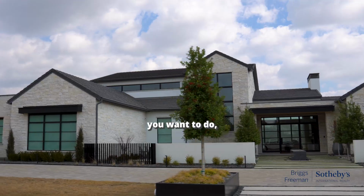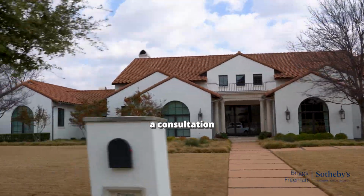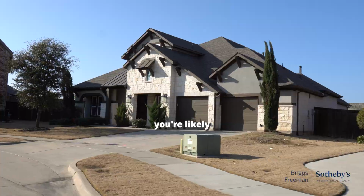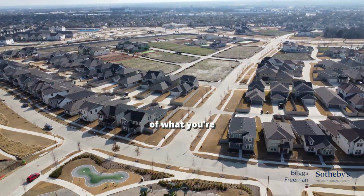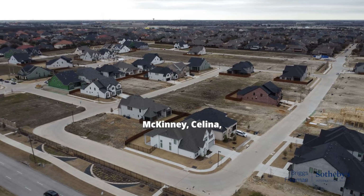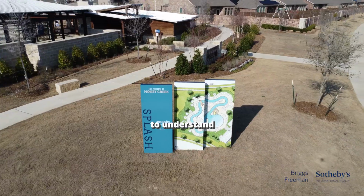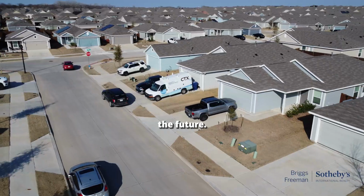The biggest thing you'll want to do if you're thinking about moving to the area is make sure you get a consultation with a local real estate professional, someone who understands the nitty-gritty and what you're likely to see in the next 5 to 10 years to make the most sense of what you're buying into. There's so much development going on around the area, whether it's McKinney, Celina, Allen, Melissa, other surrounding communities. Make sure you're taking the time to understand not just what you're buying into now, but buying into the future.